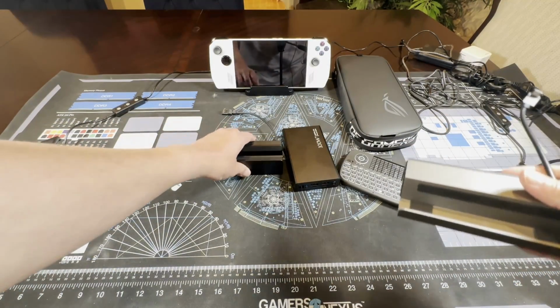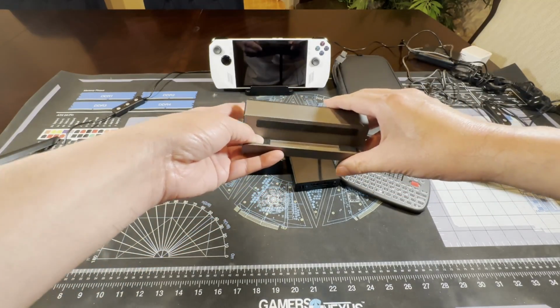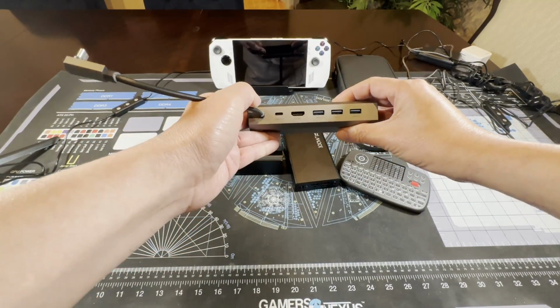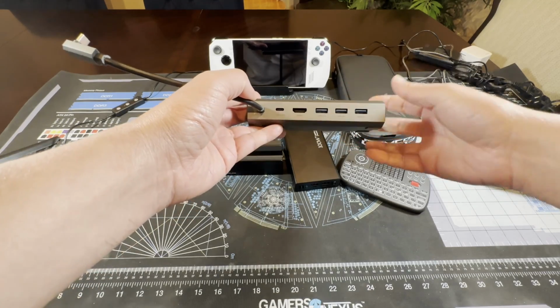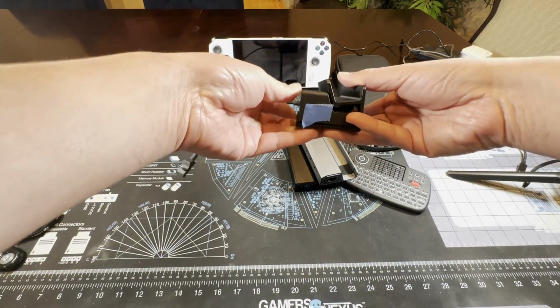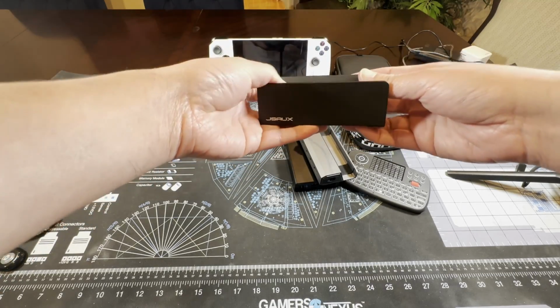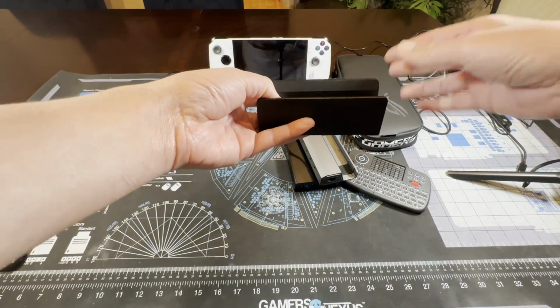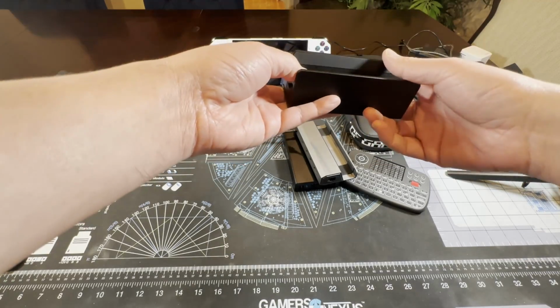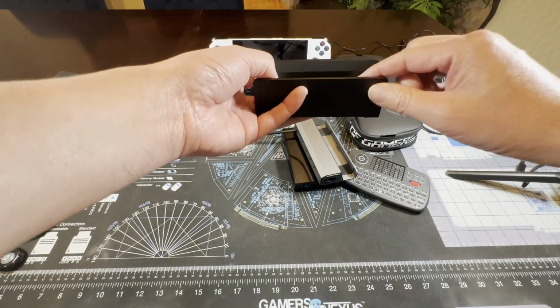Okay, so I've tested these out now. The two I'm going to look at is the JSAUX one. This is the one without the SSD, but this is the one with the gigabit Ethernet and USB 3. And the official Steam Deck dock, which you have to then add the adapter for JSAUX. It's really designed so you can use your Steam Deck in a case and the official dock, but it also works great with the Ally. Without it, it will not fit, so you definitely need this adapter.